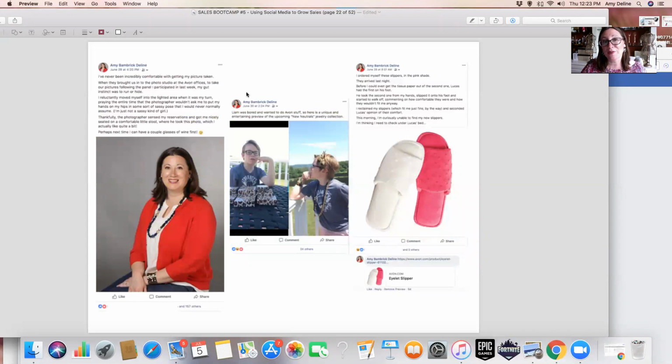Okay, what I want to do here, these are some screenshots from my personal Facebook page. I'm hoping that at the end, I'm going to actually bring you over and you can take a look at what my personal Facebook page looks like and the balance between the personal posts and the Avon posts. But these are some screenshots from recent posts which demonstrate ways that I'm using my personal Facebook page to promote my business in a personal way.